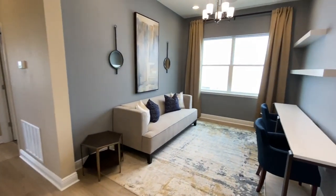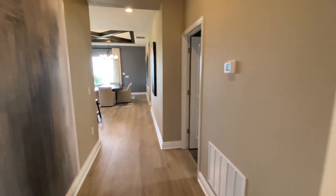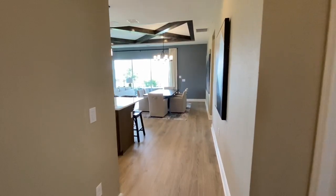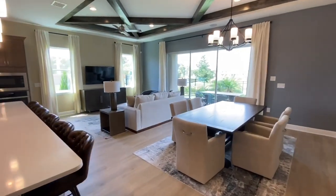The base price on this one at the time of filming is $383,990. Very nice open floor plan, as you can see, walking into the kitchen and the family room. So let's have a good look around.